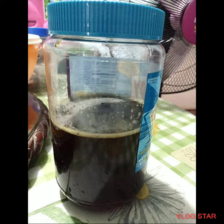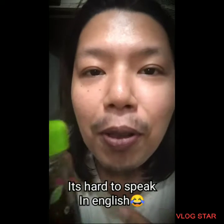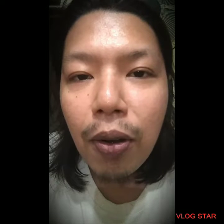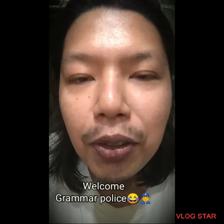Yeah, this is the finished product. Around 750 ml of pure honey. I took half from my auntie, and this half belongs to me and my mom. Now we are going to taste. We are going to figure out how a pure, unadulterated honey tastes.